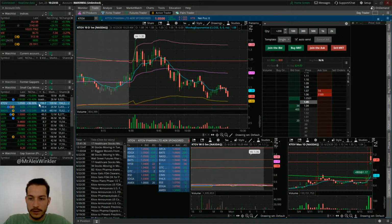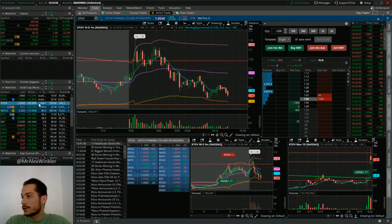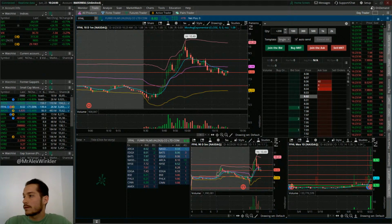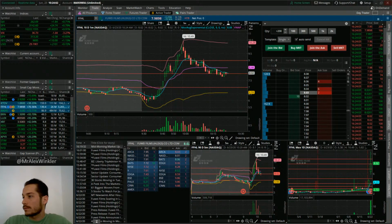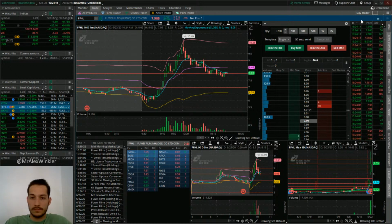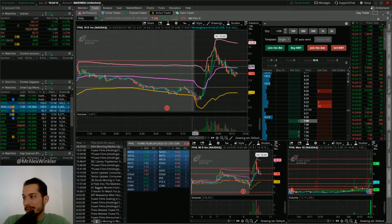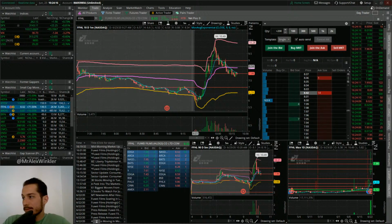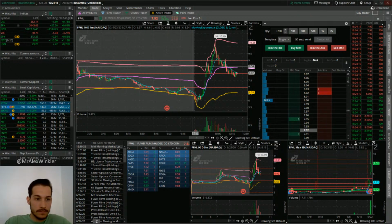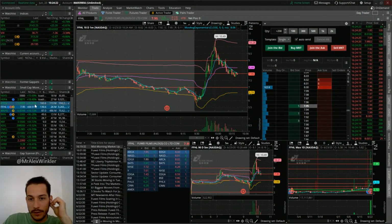KTOV still pulling back here. Maybe it's going to start finding some support around $1. I'm not totally sure. FFHL tinkering around the $8 zone.